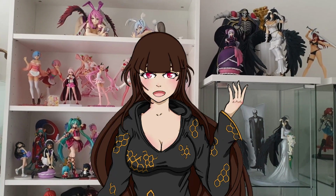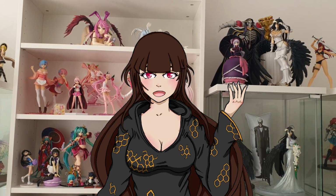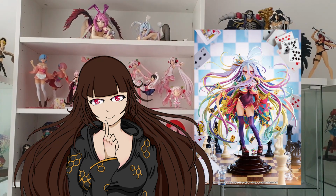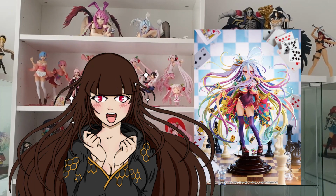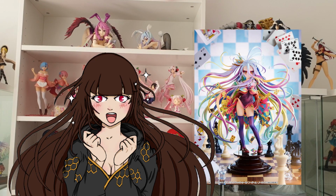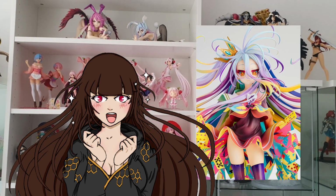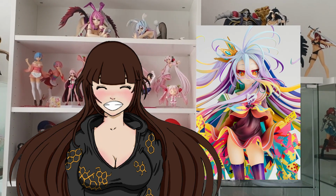My next pre-order for April is from Ami, and it is another Shiro figure. I'm gonna get quite a few this year, hopefully, if they don't get delayed. And it is the No Game No Life Shiro, sorry for butchering this, but the Yuu Kamiya Artworks Good Smile Company. And might I say it, the hair, the color scheme. When I saw this illustration was going to be turned into a three-dimensional figure, first I was like, oh, I hope they can portray it well, and then second I'm just like, it's going to have to be an instant pre-order if this looks really good. I'm absolutely super pumped, especially when it got announced.